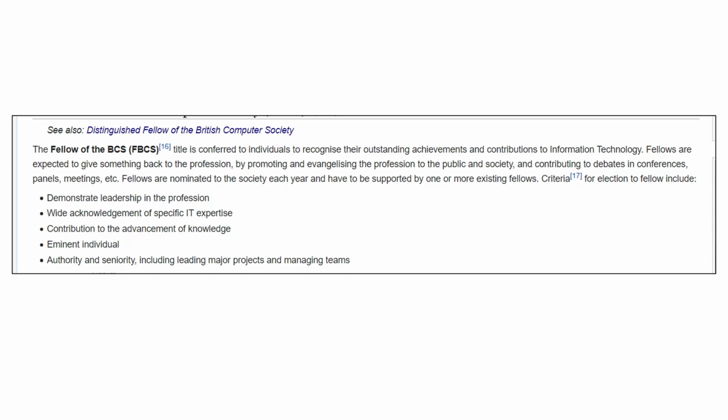You might see the letters FBCS after someone's name if they're an eminent individual, and that stands for Fellow of the BCS. This title is conferred to individuals to recognise their outstanding achievements and contributions to information technology. Fellows are expected to give something back to the profession by promoting and evangelising the profession to the public and society, and contributing to debates and conferences, panels, meetings.